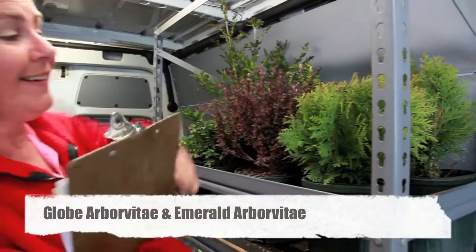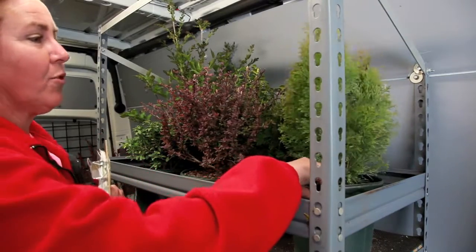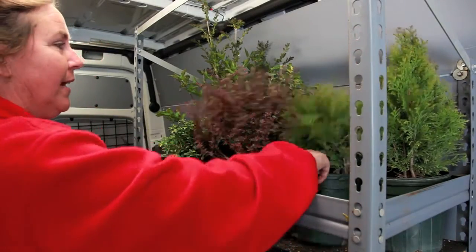Here's Emerald. You got to see my baby Emerald. He's so cute. Look at that little 1-gallon Emerald. They are just precious. Still have a little bit of fall color on them, but they're greening up.